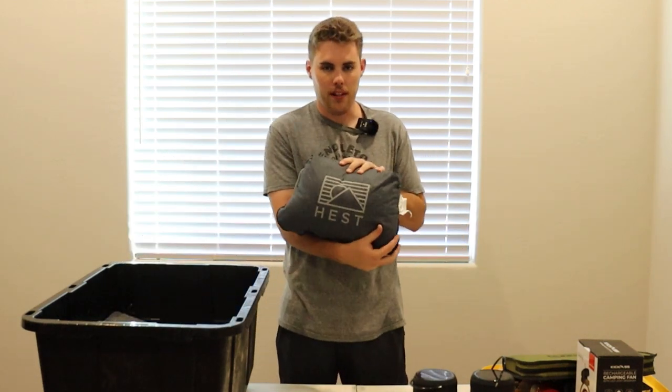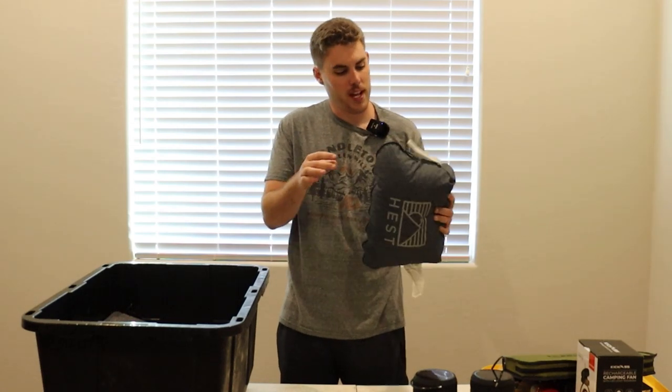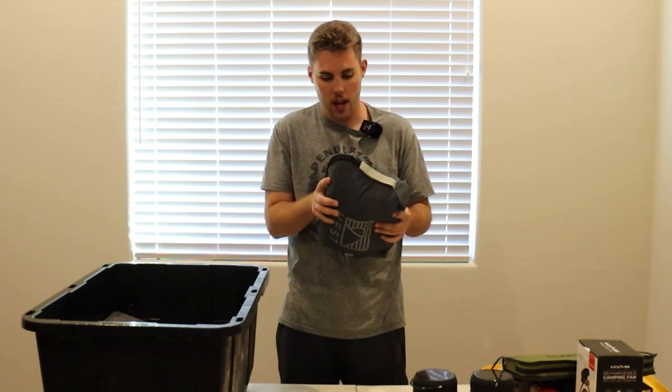All right, so now that I got that put away, here we go. I have a Hest pillow. This is probably the most comfortable camp pillow you can buy. They're expensive. I think I picked it up for like 80 bucks or something. So it has this nice, durable outside.